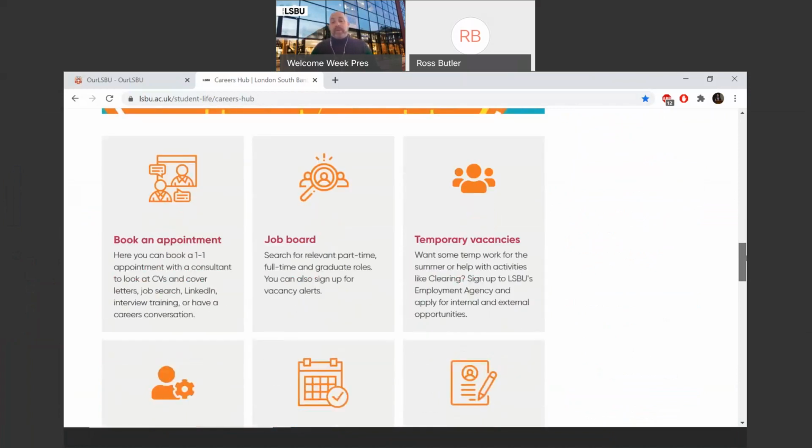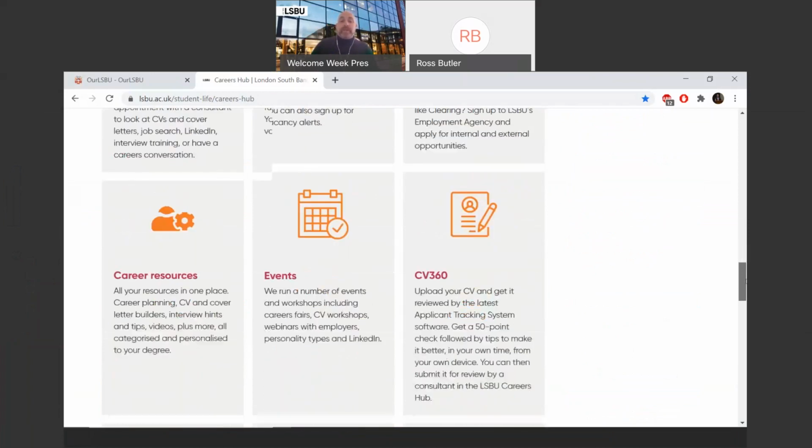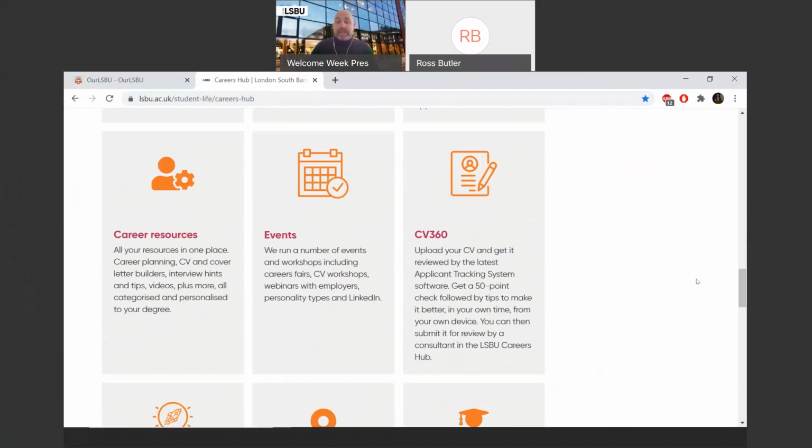So for book an appointment, look at different jobs, events, career resources, and the one that we want to look at today is CV360. So as I said, it uses an applicant tracking system, which is the kind of most modern software that employers are using at the moment. So the good thing about this is when you stick your CV through and you get it up to a point where you're getting a really good mark for it, you'll know that when you send that to an employer and they're using an applicant tracking system, it's going to score high on that as well.